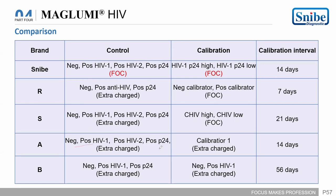Abbott uses calibrator one, for which there is an extra charge. Their onboard stability is 14 days. They have negative and positive controls, which need to be purchased by the operators. Beckman has both calibrators and controls purchased, and their onboard calibration stability is 56 days. So in terms of calibration and controls, we are providing them free of cost, and we have optimum onboard calibration stability compared to the competitors, with two competitors having a higher onboard calibration stability than our assay.